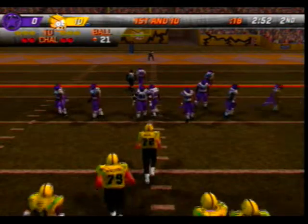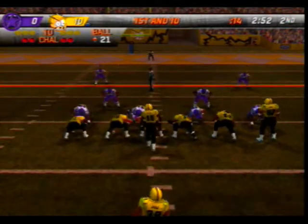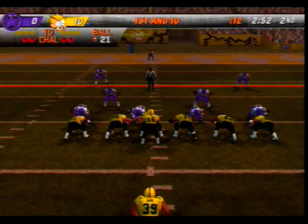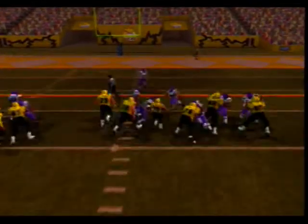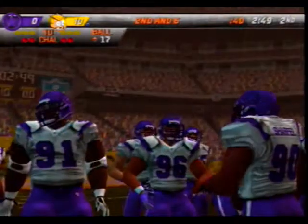After the interception, they'll set up shop at the 21-yard line. One back. Sykes, the long back. They give it to the halfback. Daniels is there for the tackle at the 17-yard line. Sykes rumbles forward for a gain of 4.